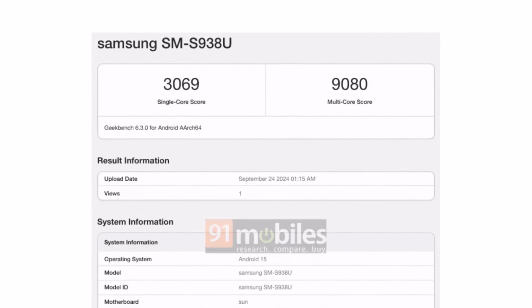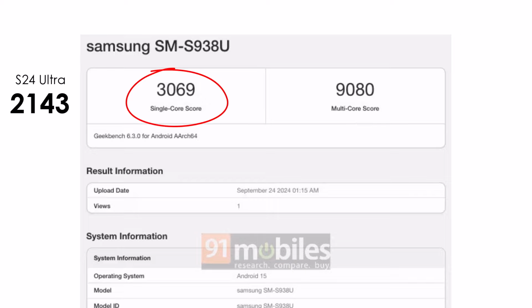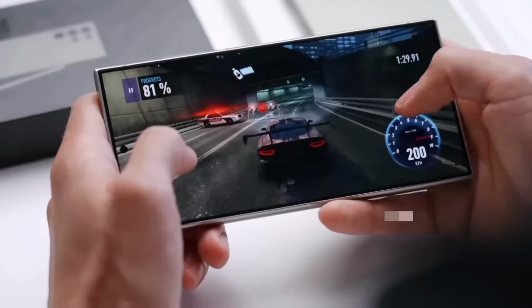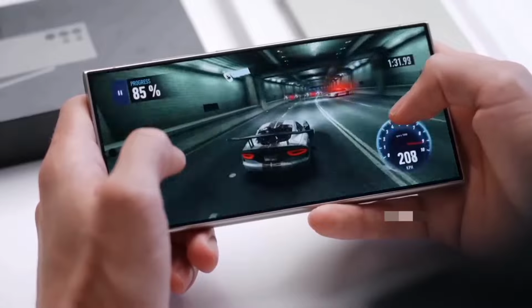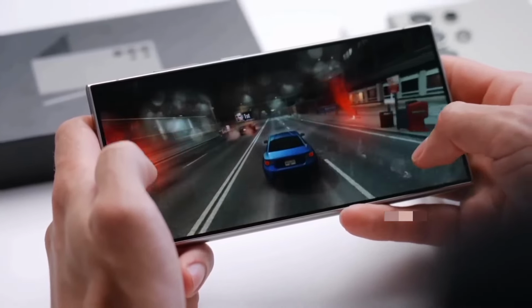In single-core performance, the S25 Ultra scored 3069 points compared to 2143 points for the S24 Ultra. The difference in multi-core performance is even more impressive, with the S25 Ultra reaching 9080 points, significantly higher than the 6696 points of the S24 Ultra. These results suggest that the Galaxy S25 Ultra will offer a considerable boost in speed and processing power, making it a strong contender in performance-heavy tasks.